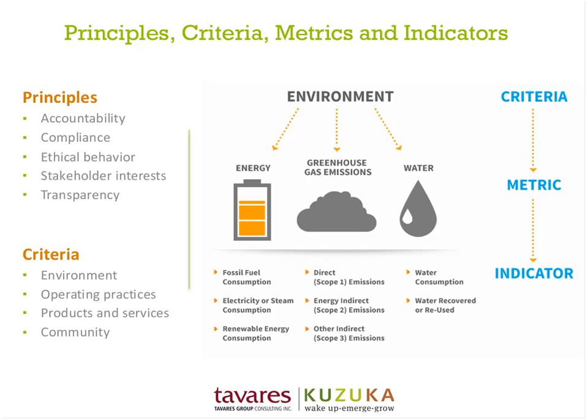The principles that Sandra was just talking about, which we have displayed as what we call the outer ring of the sustainability wheel. The reason why they're on that outer ring is because, like Sandra said, they are to be considered for every sustainability initiative that an organization implements, whether it's a water reduction project or an effort to improve health and safety metrics within a facility. It doesn't matter which criteria, whether it's environment or community, the principles still need to be applied.